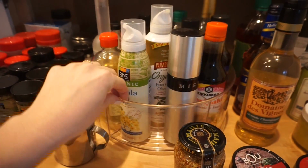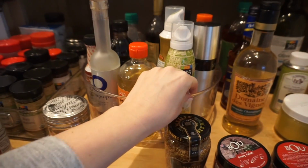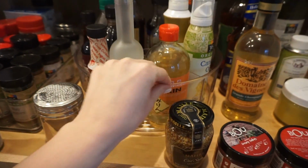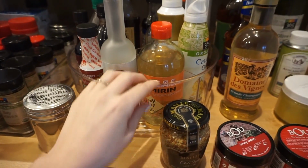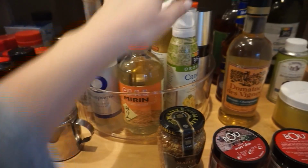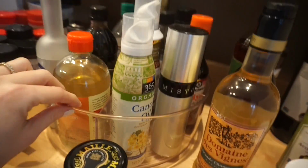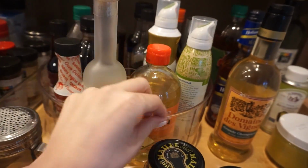This is life-changing. I love how it tidied everything up so easily. So I just have in here my sprays, my non-stick sprays. This has olive oil in it. I love these little Mistos. I'll link them down below. I use this for spraying chicken to crisp it if I'm baking it.